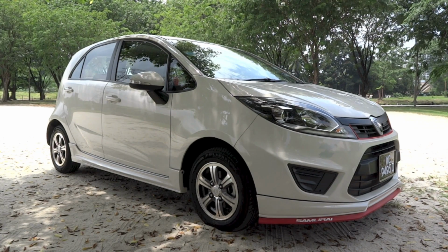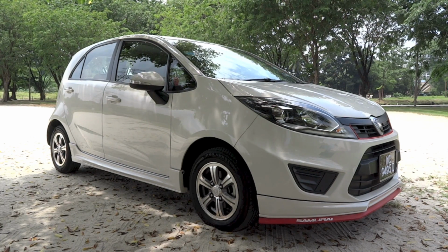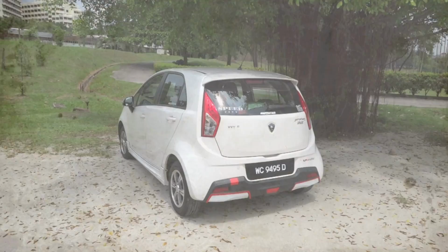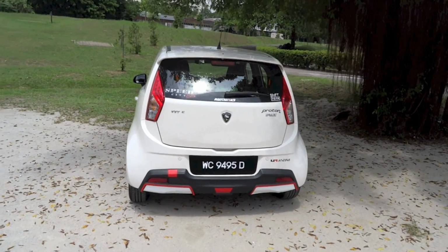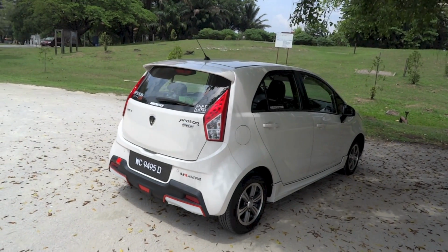Hey guys, right here I have a 2014 Proton Iriz 1.3 Executive. And today I'm going to make a startup and full vehicle tour video of it, show you the features inside and out.